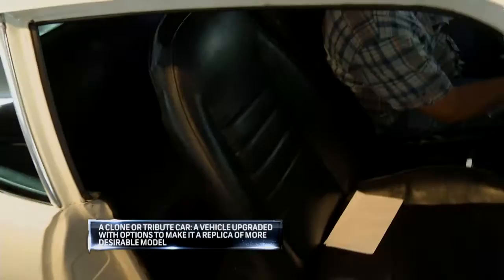The big deal here is clones are becoming really popular today. The car wasn't born at the factory with a V8 or with SS, but you can build it that way and just tell everybody, and you have the same car and something you can drive.